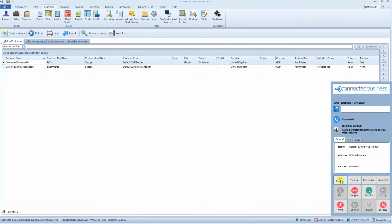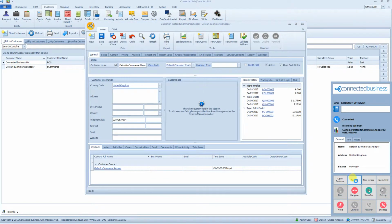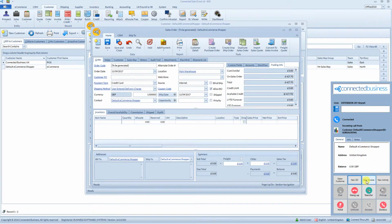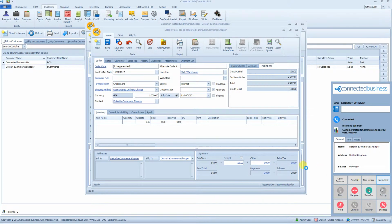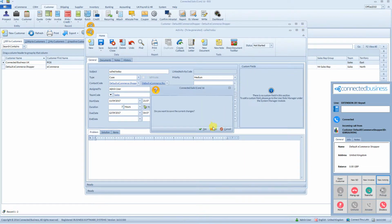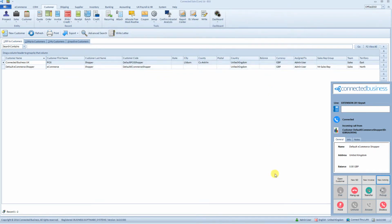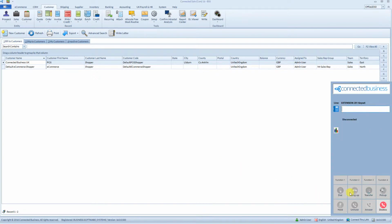Because that is a customer, I can pop the button and the customer will come up. I can go new sales order and it'll bring up the new sales order. I can do a new invoice. It'll bring up the invoice, or a new activity. It'll pop up my activity, calls today, say while it's regarding a meeting or a case. So I can go out of those and close these windows down. Right, so I can say hang up and that just closes off the call.